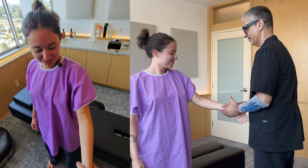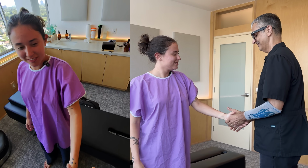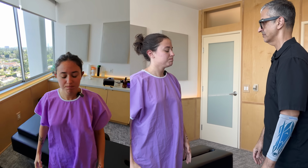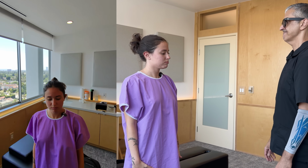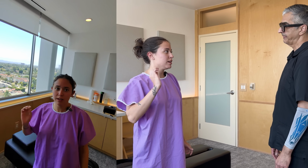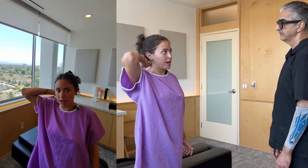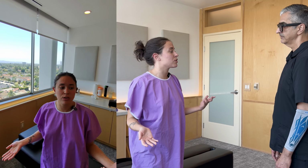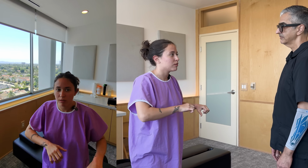What are the 3 stars for? My sister. Squeeze. Squeeze. Questions. How do you know if I have a nerve thing in my neck? How do you fix a nerve thing with a bone adjustment?